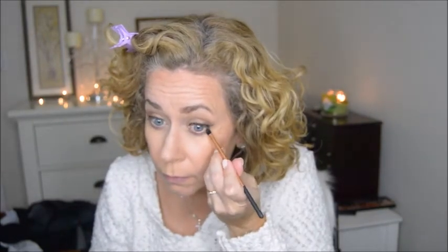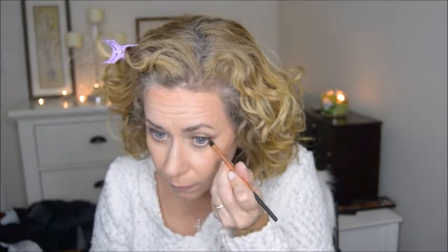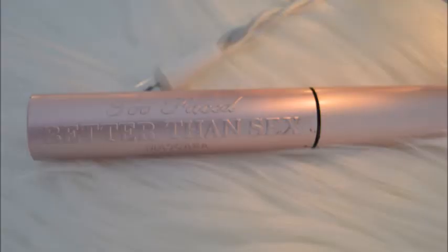Then I'm going in with a thin brush back into that plum color, Vengeance, and I'm pulling some of that into the corner of my eye underneath my eyelash line, only halfway, and I'm connecting it to the gel eyeliner so it kind of looks like it's all one, and adding a little more, kind of making a little wing, but nothing too crazy. Honestly, that plum color Vengeance looks almost brownish too, but I was hoping it would look a little more like the color in the box.